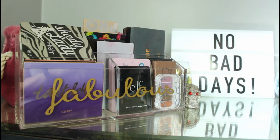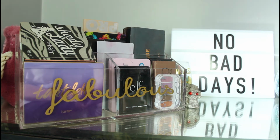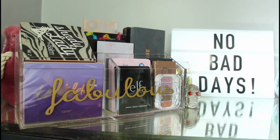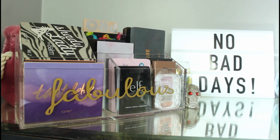I am getting ready to do a reorganize my makeup collection slash kind of a declutter, because there may be a few things throughout this video that I decided to get rid of, but it's just time to go through everything and give it a good clean out. I got some baby wipes here to wipe everything down because I know things are going to be dusty and powdery.